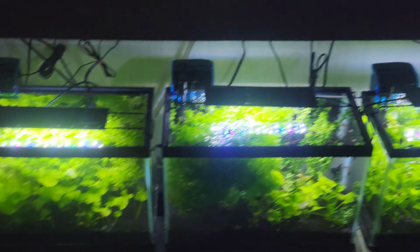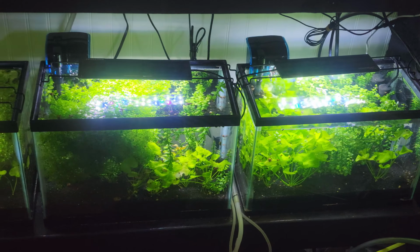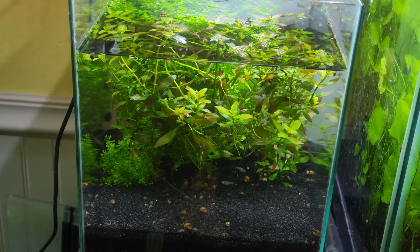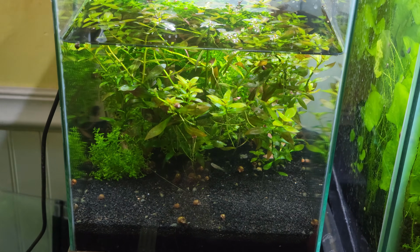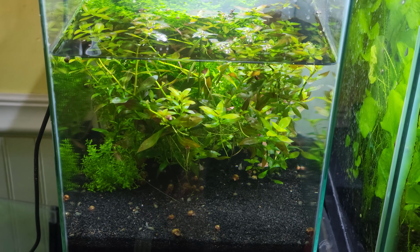On the 5 gallons, we have nothing. I've removed all the fry and they're just sitting there waiting for new fish. Same thing with our photograph tank. I have a couple of fry that got dropped on the last photographic sessions and I just haven't bothered to take them out.